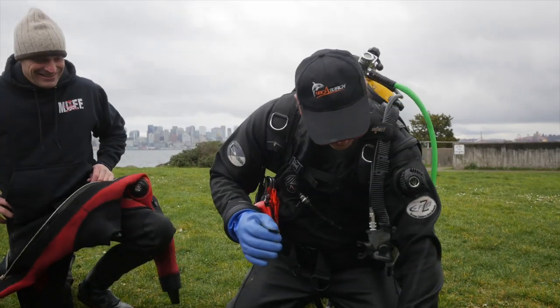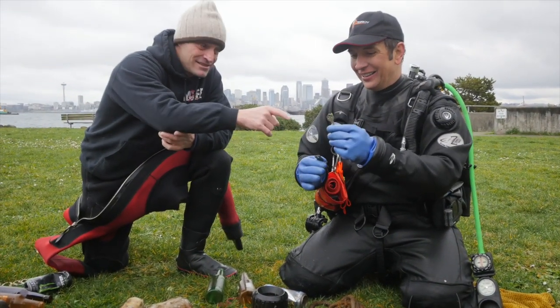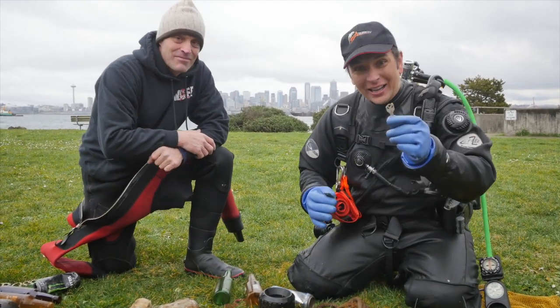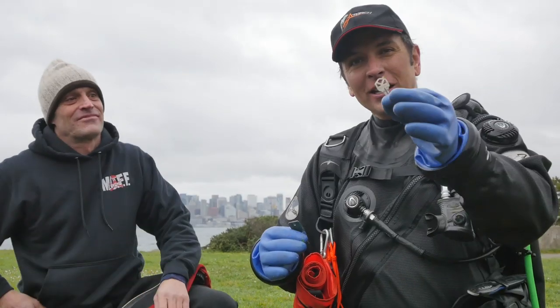Found a key, another key also. This one is the key to the city. Ooh. Is that what that is? Yep. That's what I need. Given to us by the mayor of Seattle. Mayor himself.